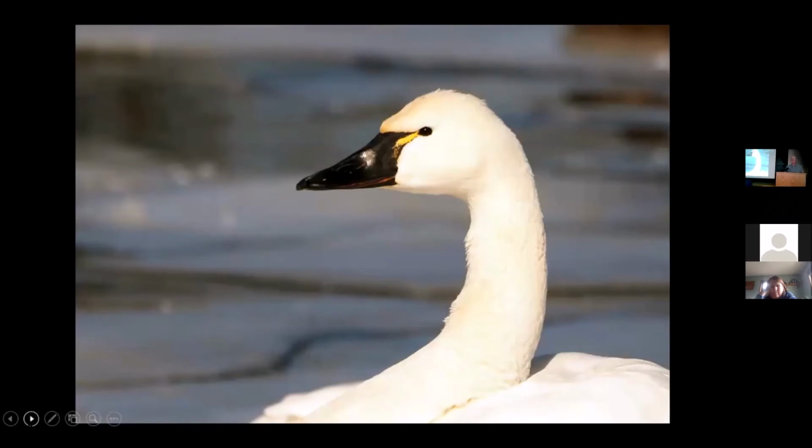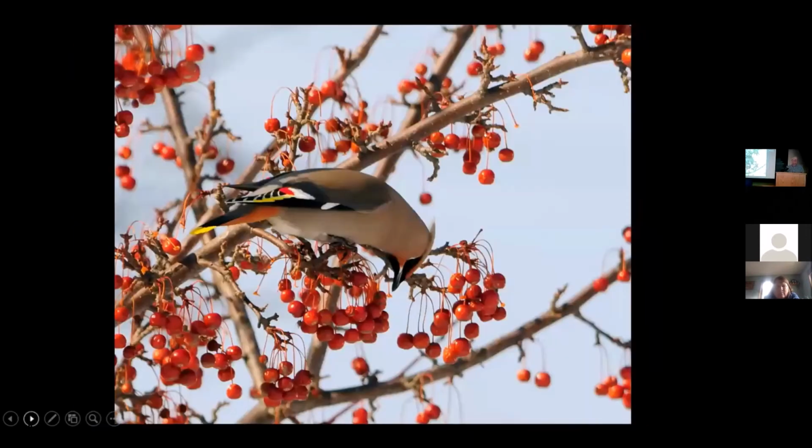This is a tundra swan. It's different than the mute swans that you see around it. They migrate through. Some years I've seen flocks of 300 or 400 at a time flying over. This is a Bohemian waxwing. And if you see the reddish color under here, that makes it the Bohemian. There's a cedar waxwing, and we'll see one a little bit later that has white under tail parts.